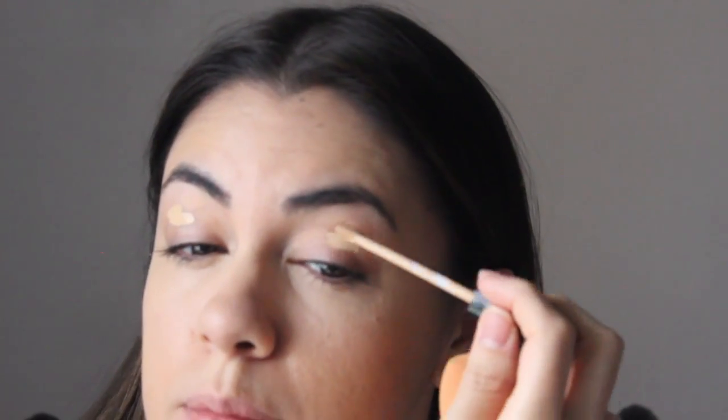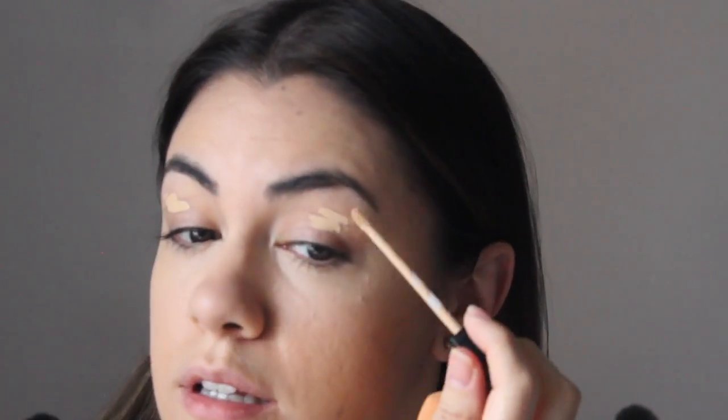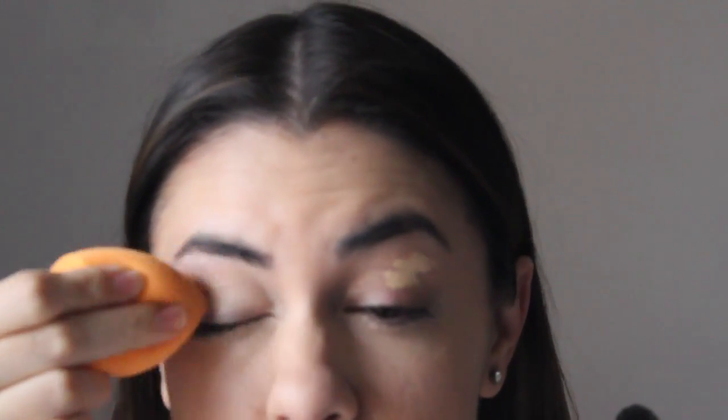Okay, and I'm also going to be using the same concealer, and I'm going to be applying it on my lids. So I'm going to be using this as a primer, an eye primer, and to cover up some of those veins that I have on my eyelids.